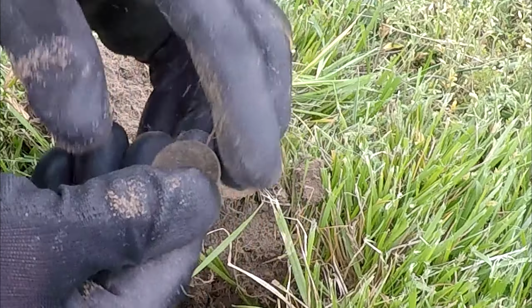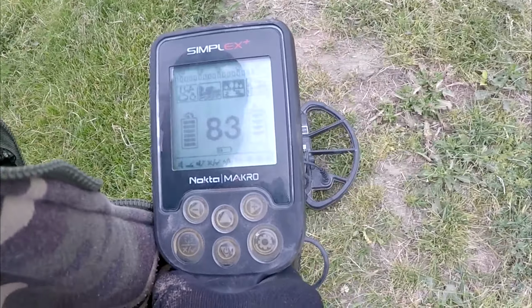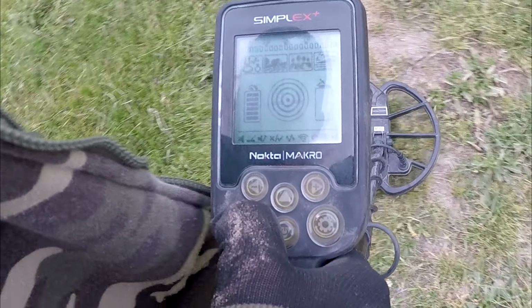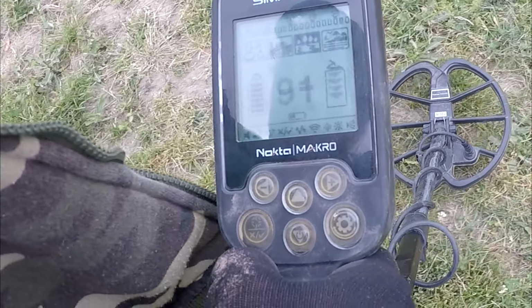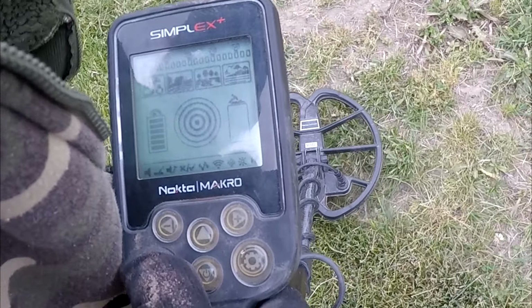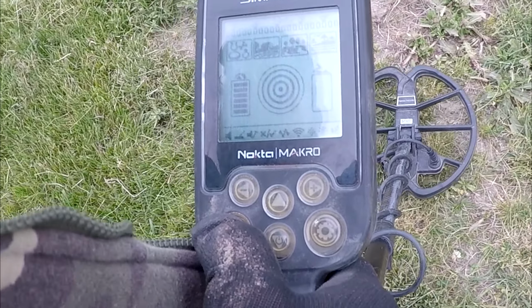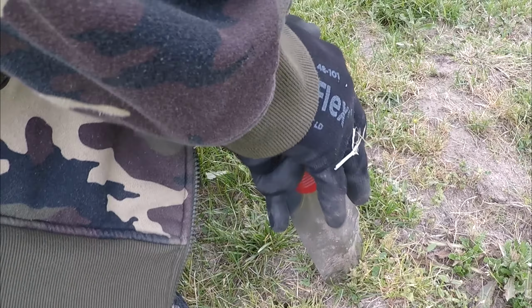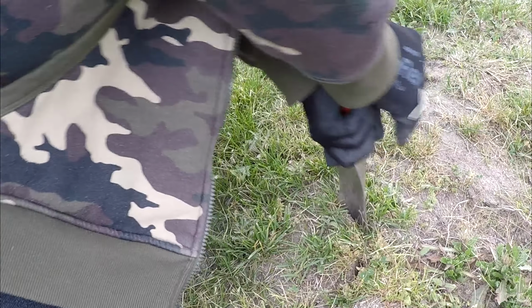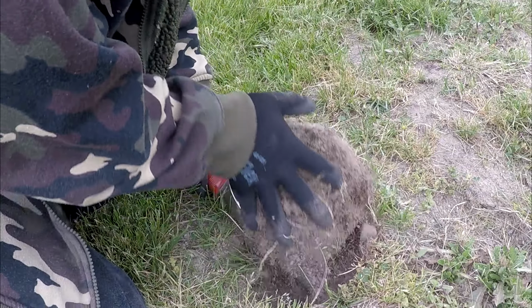Clad quarter. First coin today. Kind of a good one. We'll see.